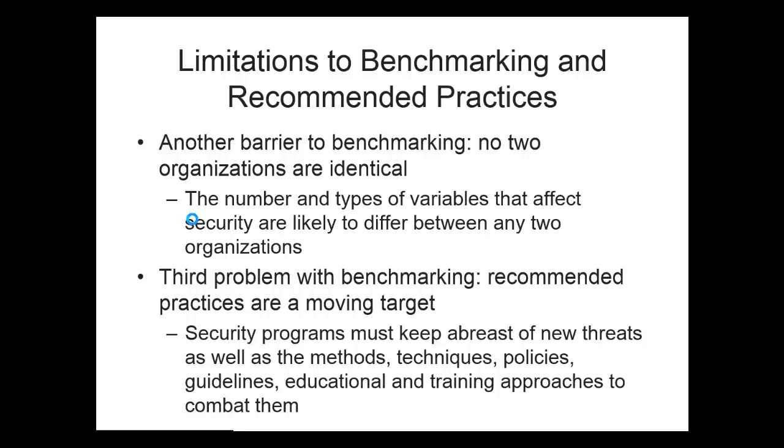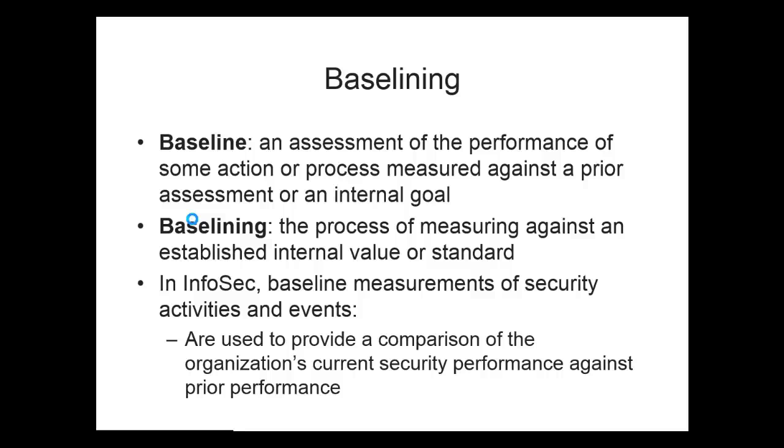So in effect, if I say today the best standard is to use Norton antivirus on every personal computer, the reality is by next week that could be exploited, and that's not the best practice. So you have to remember that those things move very, very quickly. What happened in the past is sometimes just that. It's just the past. So we have to be aware of that. What kind of new things are going to happen? So you have this idea of something called a baseline.